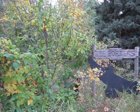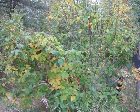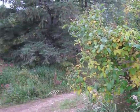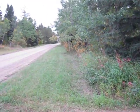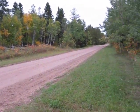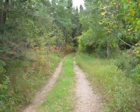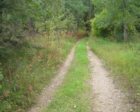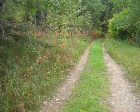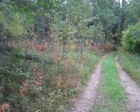Just a quick little walk around down our lane at Porter's homestead here in the Boreal forest, where the colors are just starting to change in the trees. This is our roadway. This is the lane up to our house. You can see the colors are just starting to change.